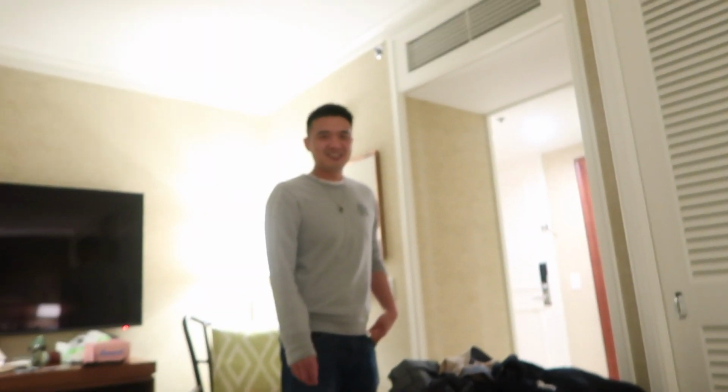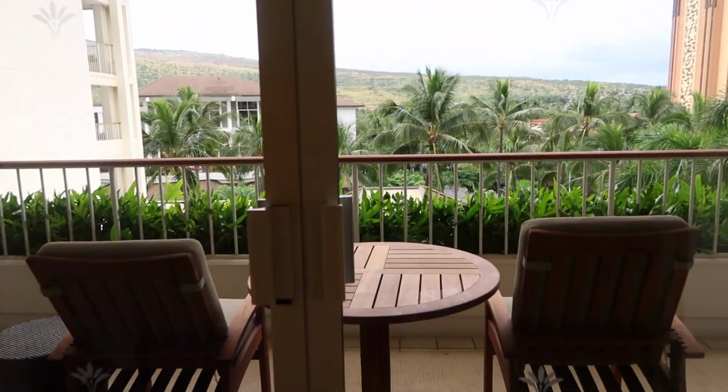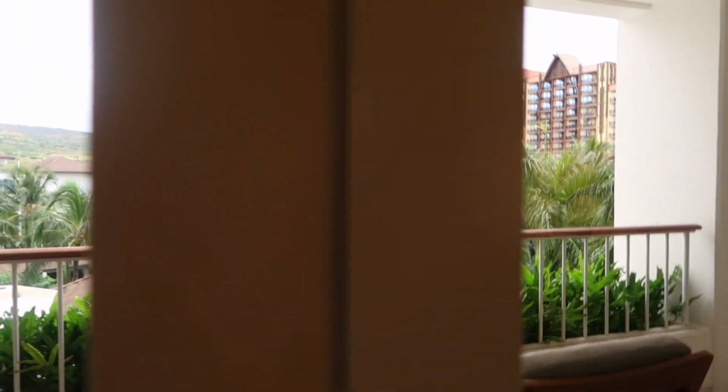I ask Edwin to take photos of me, and he's like, "No, you're a photographer." No, I'm not. "No, you're a photographer." Right? And then what do I say? These pictures suck. Good morning. Ugh, these doors are so hard to open.